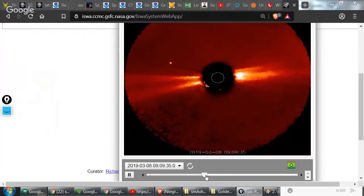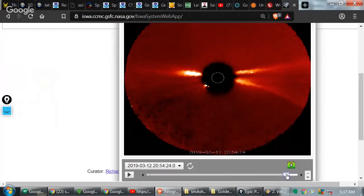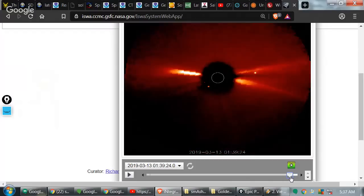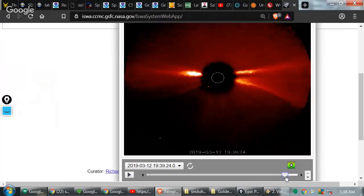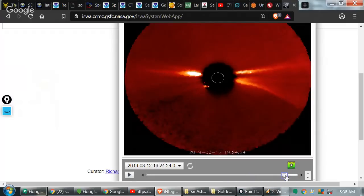Now, I don't think that's going to be able to maintain its course. And that is an odd one. It looks like it gets pulled out by the South Pole. That is interesting. Check that out. That is going on right now, by the way. So that's something to consider. Huh. So this is from that B-class flare two days ago. And geez, that is just a ball of plasma right there. Check that out.